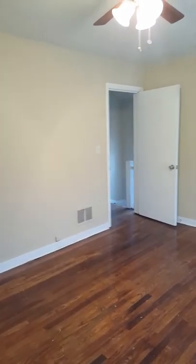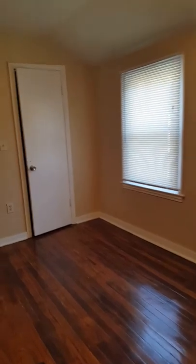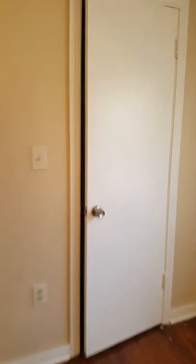So this bedroom is the largest one. It's two bedrooms. This can definitely fit a king size headboard, so the bed plus all the trimmings, so to speak. There's a double closet I'll open for you in a second.